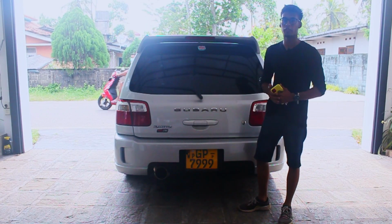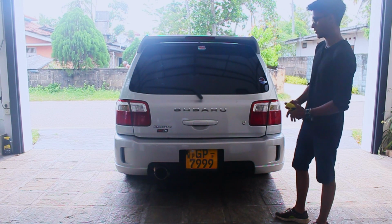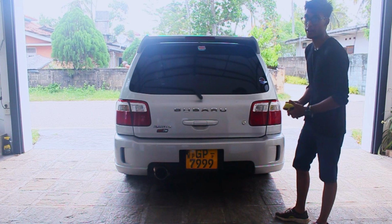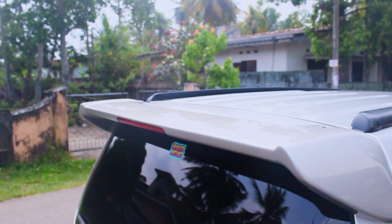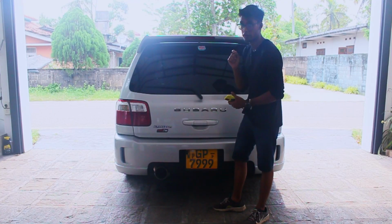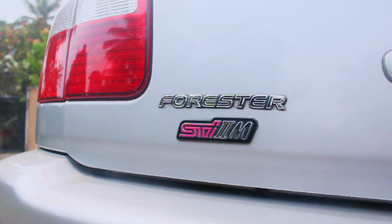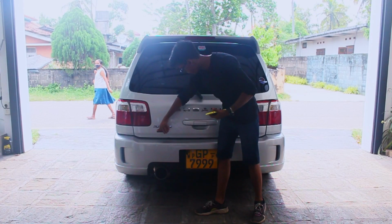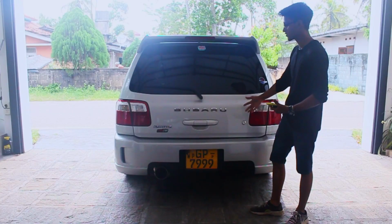Okay, now let's talk about the rear end of the Subaru Forester. The overall design of this particular Forester looks really good, I must say. And you have this massive wing that only comes in the STI versions of the Forester. Then moving down below, you have the Subaru badging along with the Forester badging and the STI 2 M badging right there. Now the taillights look really good, and they suit the car extremely well.